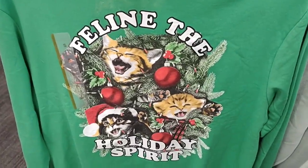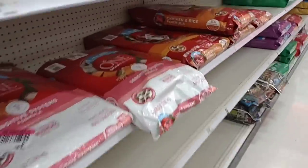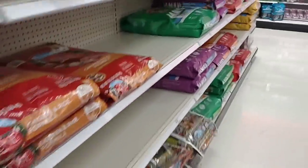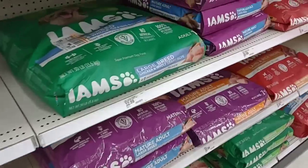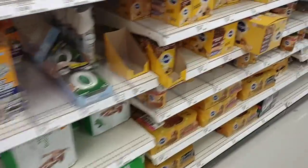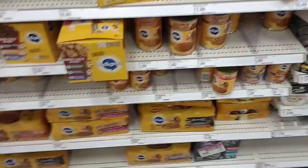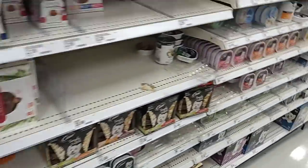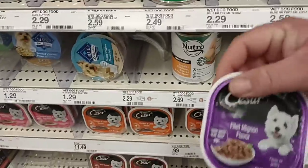Feline, the holiday spirit. So one thing I'm noticing here is there is a lot of missing dog food. So I don't know if they just haven't gotten it in for a while. This is kind of surprising because we've always seen a lot of the dry dog food. And it looks pretty slim. Let's check, I do have some wet food here. So that's good. They are constantly getting in the Pedigree. That's always good to know. And they have a lot of the little dog bites.